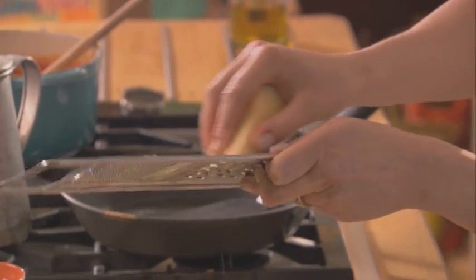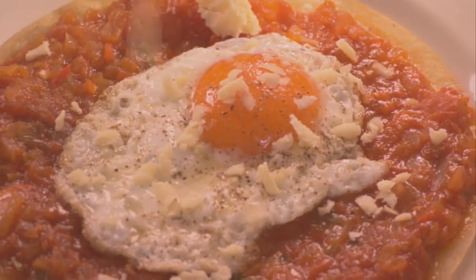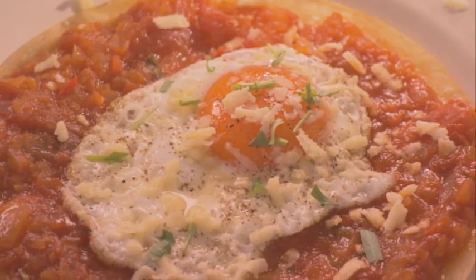Now a little bit of cheese. I like to use Lancashire, which is really like the queso fresco they use in Oaxaca, but you can use cheddar, a young pecorino, anything you want really. There it goes. A little bit of extra tarragon for colour and taste. That really is the breakfast of kings.